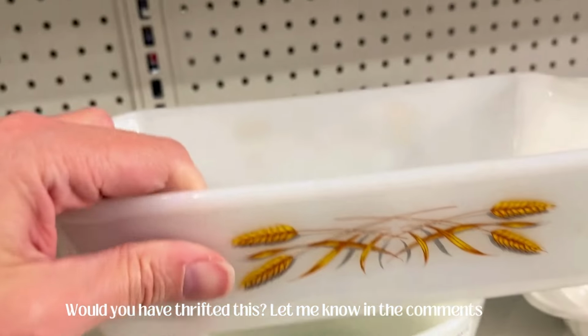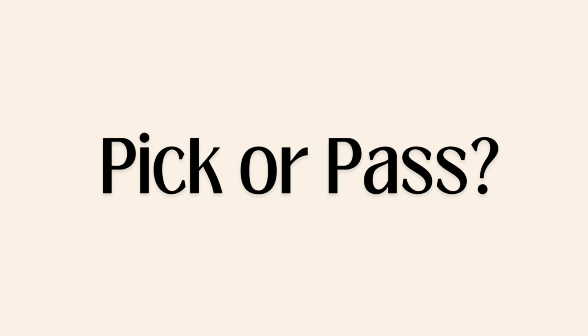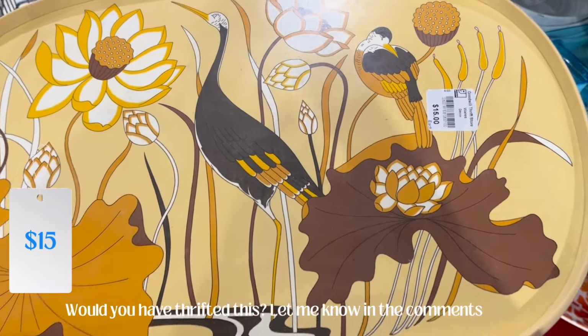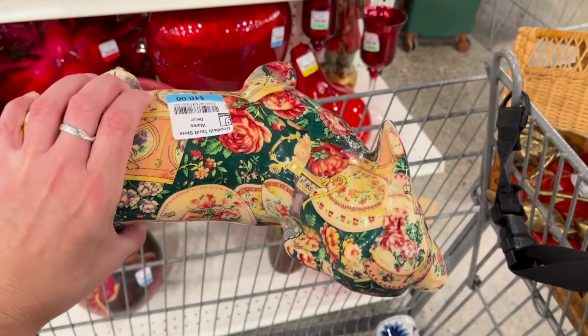I think it was because of the price, but I don't remember what they had it marked at. And then there were a few other vintage milk glass items. And the next pick or pass, we have this mid-century style tray. So these apparently are very rare and valuable. So let me know if you guys would have picked that up.